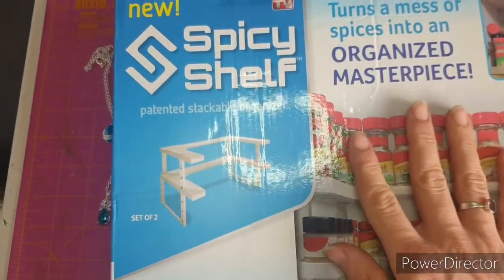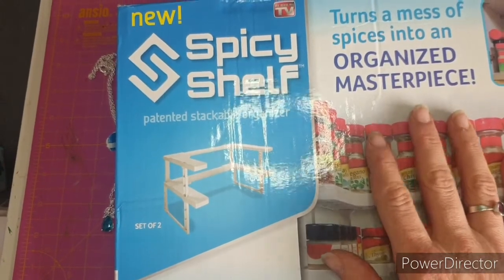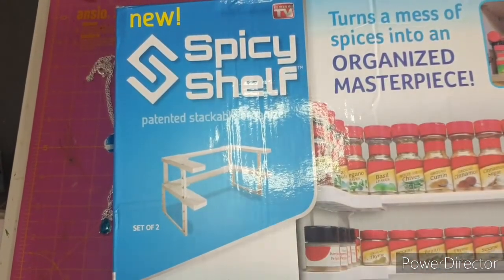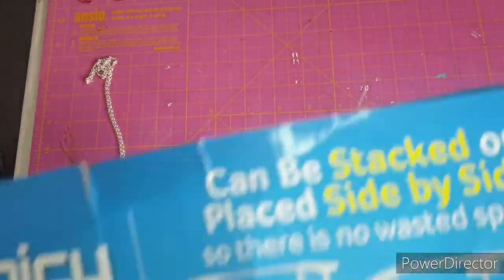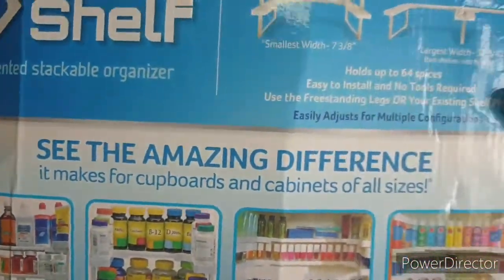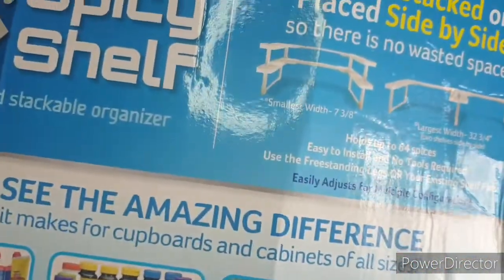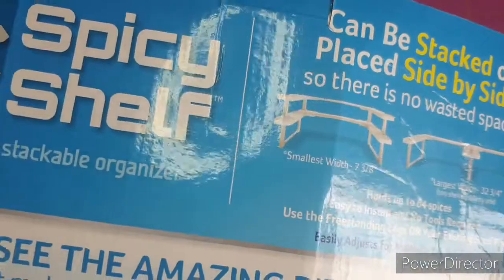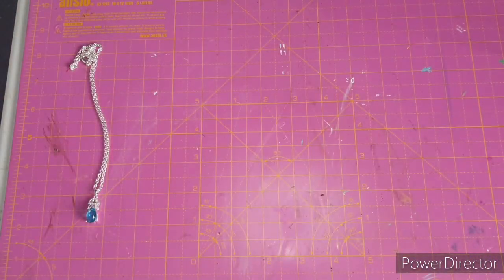So this is still in its box. I don't think she's ever had it out. It says spicy shelf, but I just thought this would be great for storing craft items. On the back it does show craft supplies being stored on it, and I just thought, you know, that would be really useful. So I brought that home and I'm going to build that.